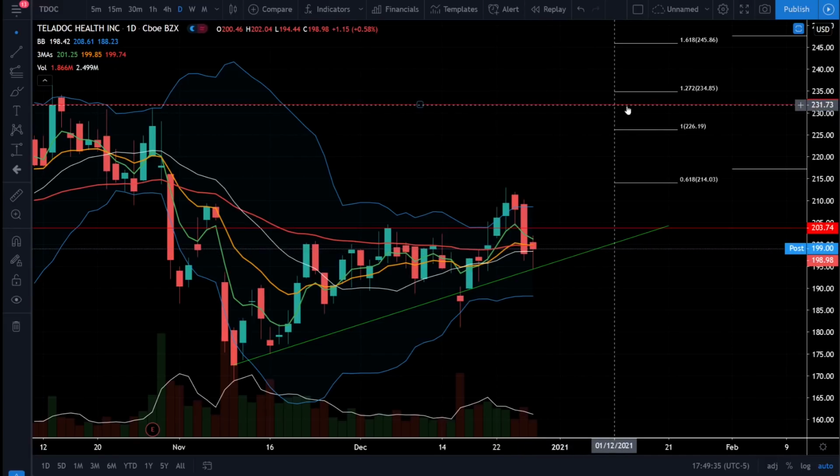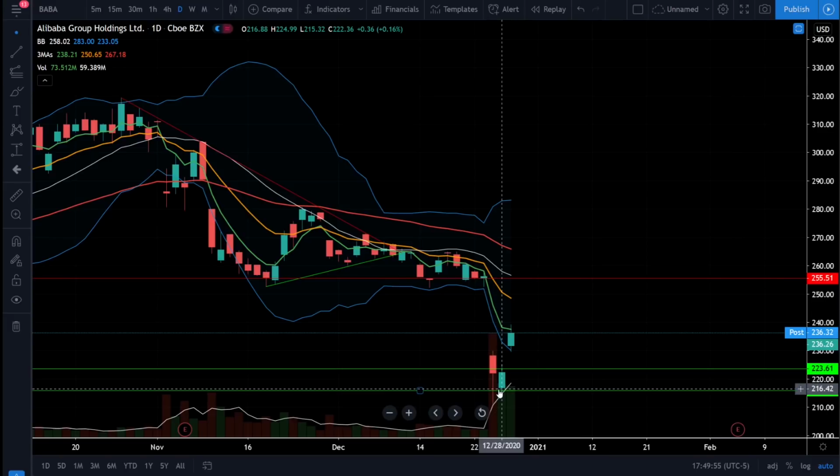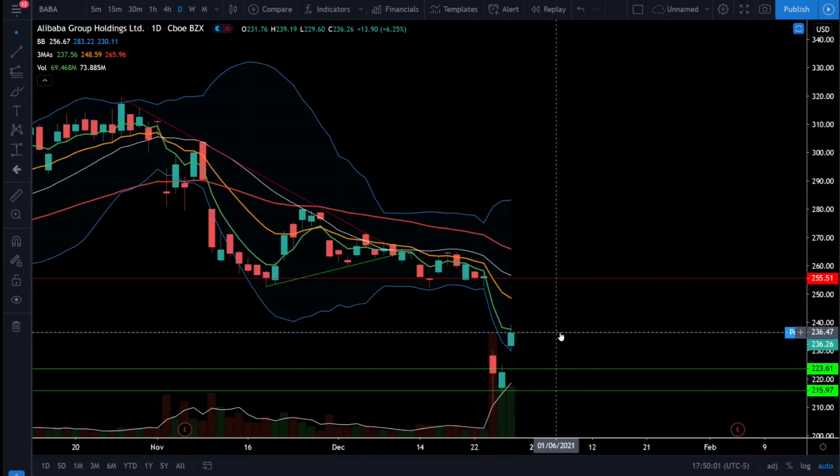Our next hot stock of the night is a brand new hot stock as well, and it's Alibaba, ticker symbol BABA. And I did have Alibaba as a hot stock buy for the Discord community at $216. And as you can tell today, we closed way up here at $236. So we're already up really big on this hot stock, but there's still a lot of upside potential.